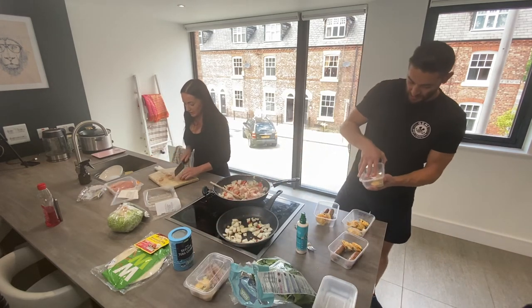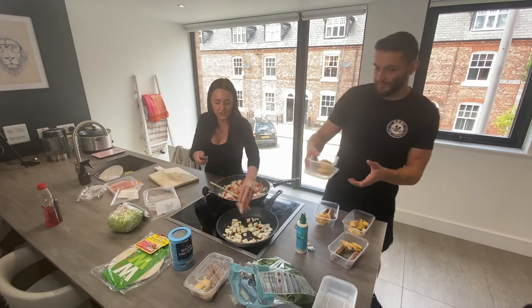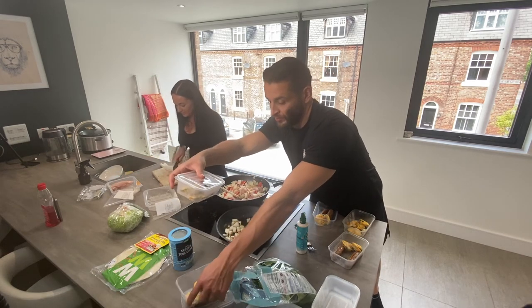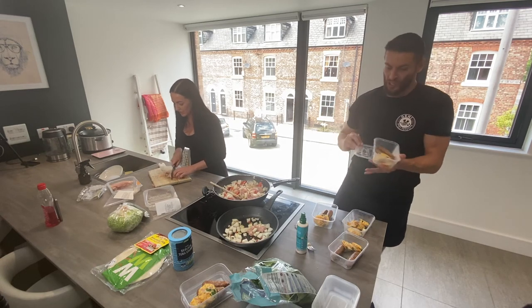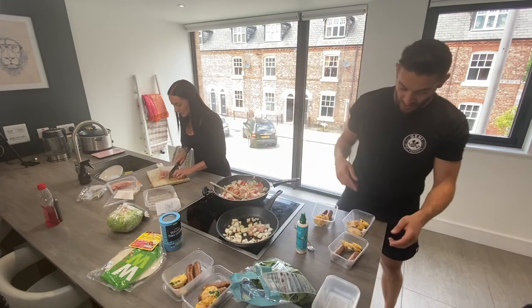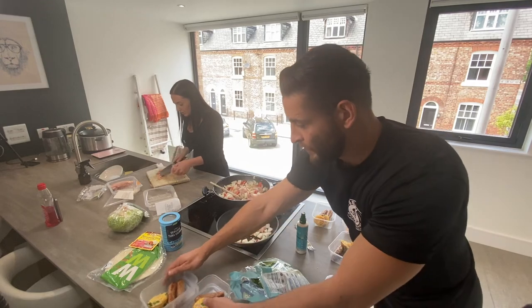Again, cut it up nice and small. This is for your Asian style teriyaki chicken, whack it in the pan with the chilli and the onions. So this is 400 grams of chicken, yeah? But again, if you want more, you can add more.